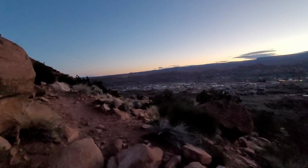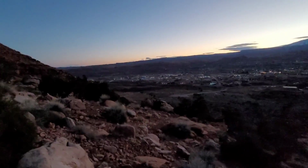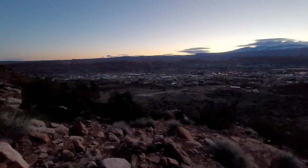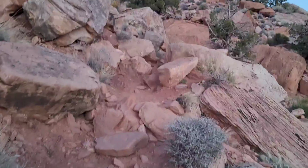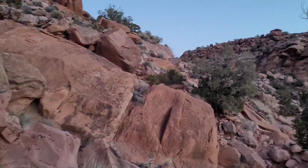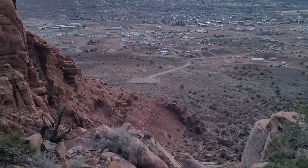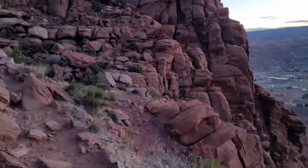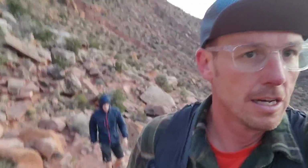See our car, the van, right down there. Right down there. See our car down there. Run here with me.